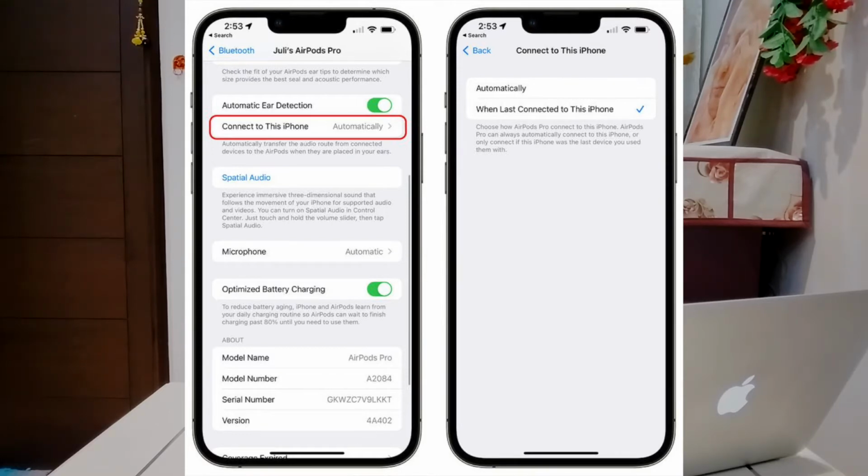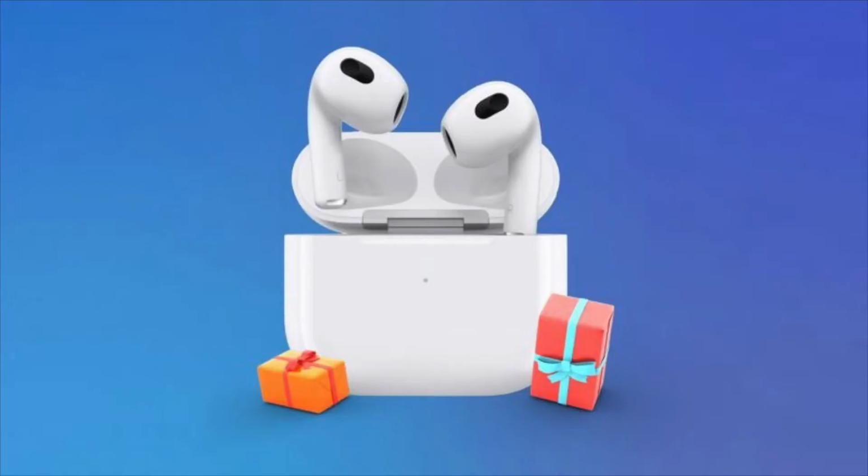One is automatically, secondly when last connected to iPhone. Suppose if you have selected automatically, then in this way you have activated the automatic switching. So if you are using multiple devices together, AirPods will switch automatically. And if you want to deactivate it, you have to click on the option called when last connected to the iPhone. If you have selected this, then you have deactivated your automatic switching. So in this way you can activate or deactivate your automatic switching.